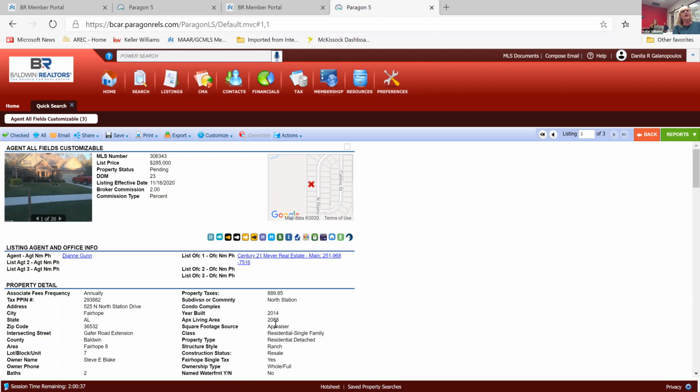Does everybody know how to find the average for that? Somebody want to figure out what the average is? What is your square footage on this one? 2,088. $136.49, so $136.49 per square foot.